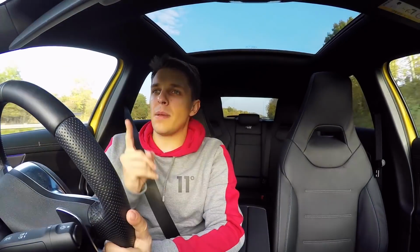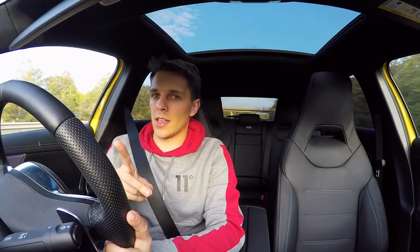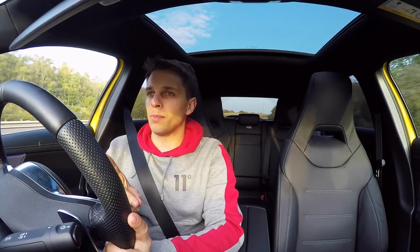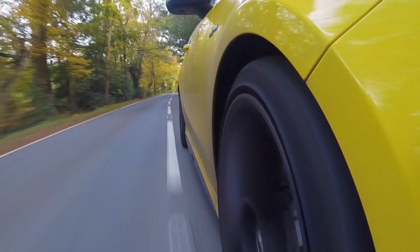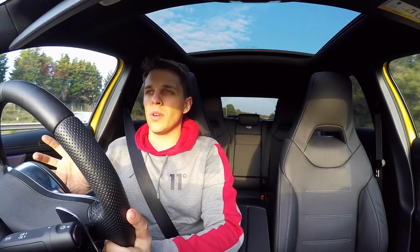Lots of people have sent me messages about these cars having squeaky brakes. I've had DMs, I've had videos. It can happen, but I think you are unlucky if that happens. I had it in this car when I first got it. It had squeaky brakes, and now it's all stopped. So I think it might be something when they're new.